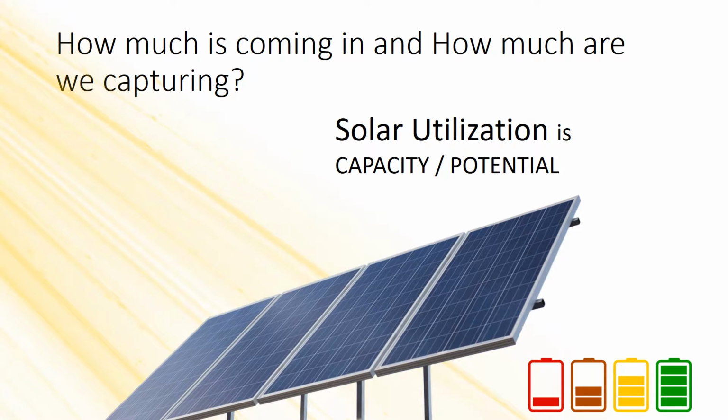To answer this question, a new metric referred to as solar utilization was developed to understand what areas in California are successfully developing residential solar capacity relative to overall solar potential. This basically equates to an understanding of how much solar we have at our disposal versus how we are using it. We can then create a map showing where this relationship differs in California.